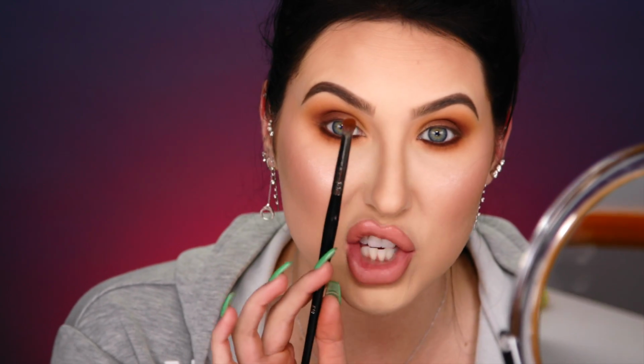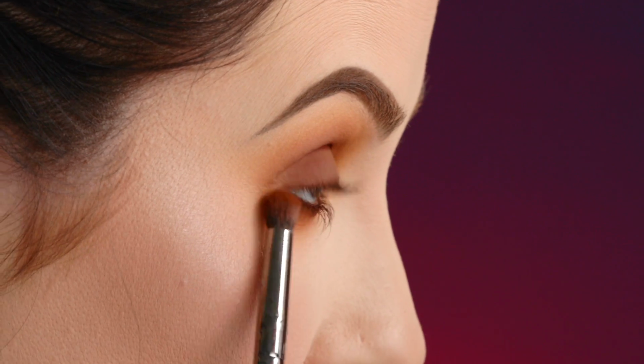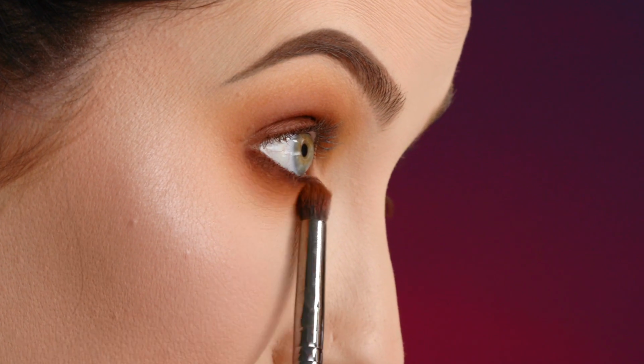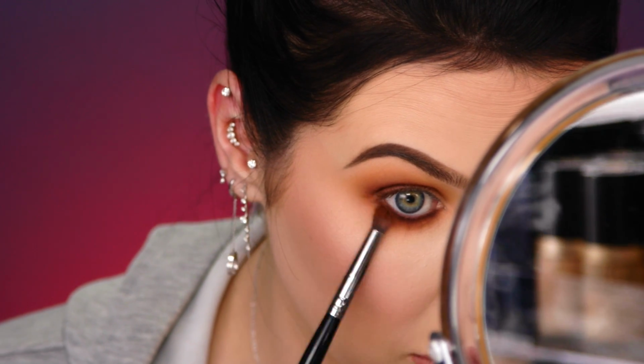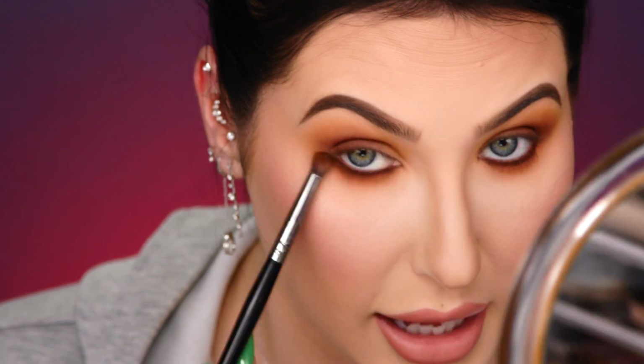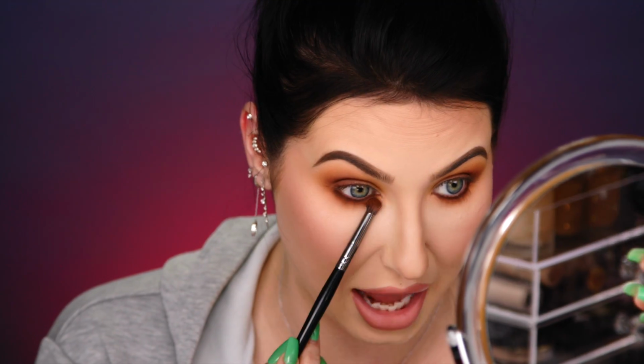All right, so now that we have that on our lower lashes, I'm gonna go back in with the shade Mugshot on the same pencil brush that I was using before. And I'm gonna blend that out because you can see that that is a harsh line right now and that's not my vibe. So we're gonna take this and I know it's hard to see, but I'm not even going over the whole thing. I'm just going over the outer lower edge of that because I wanna keep it nice and dark right on my lash line, but I want to blend and blow that out.